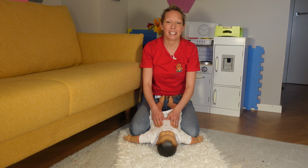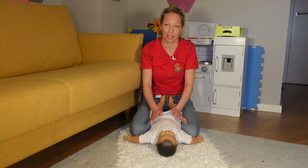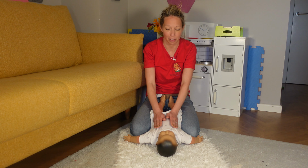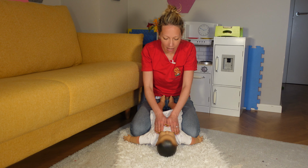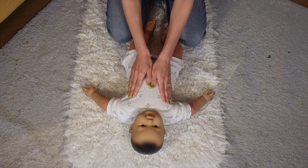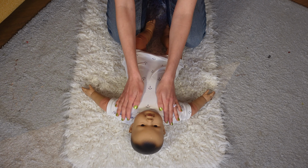Okay, so baby safely and comfortably in front of me. When I do this at night time, it's actually with baby on the changing mat, obviously with me there to supervise them, but at the moment I've got baby on the floor, so whatever works for you. And we're going to start off by drawing a heart on their chest. So placing both of your hands firmly but gently, that's always the pressure that you want to have, and drawing up to the shoulders and down as if you were drawing a heart on baby's chest.